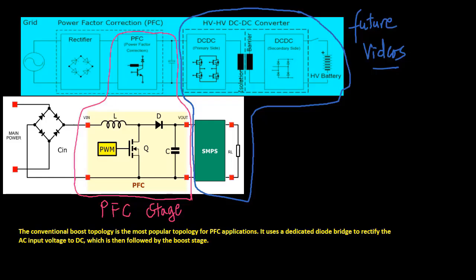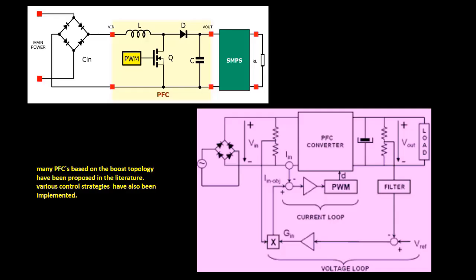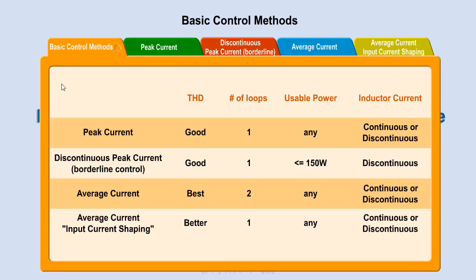The conventional boost topology is the most popular topology for PFC applications. It uses a dedicated diode bridge to rectify the AC input voltage to DC, which is then followed by the boost stage. Many PFCs based on the boost topology have been proposed in the literature. Various control strategies have also been implemented. These are the most popular control techniques, in order to highlight advantages and drawbacks of each solution.